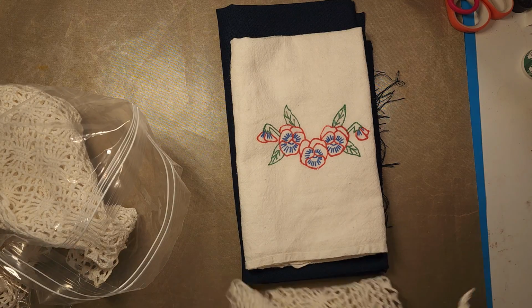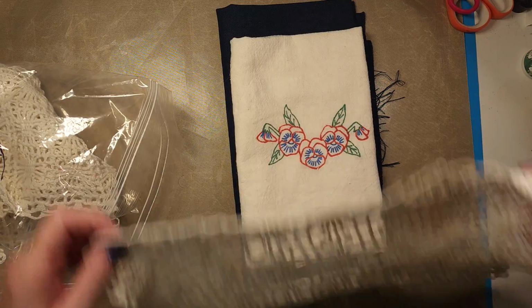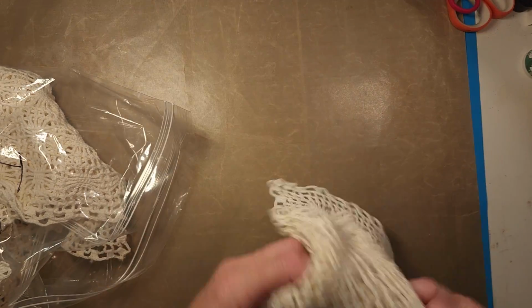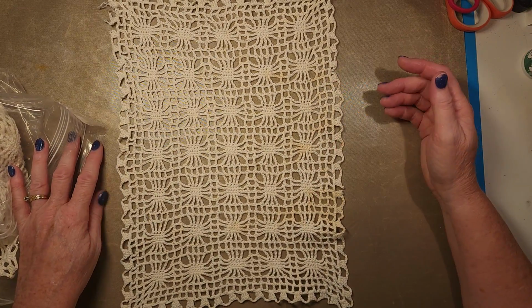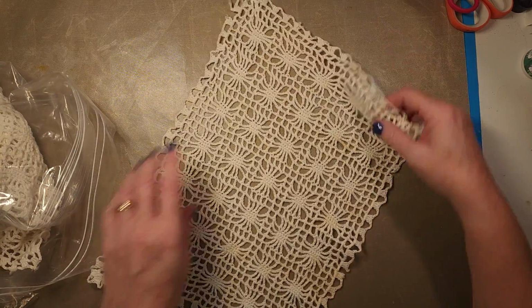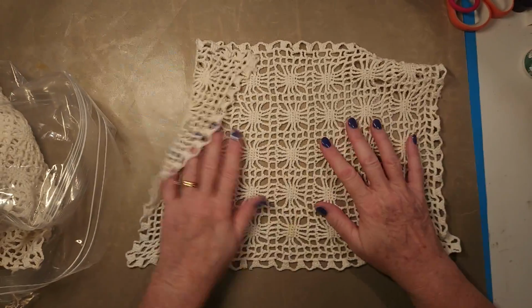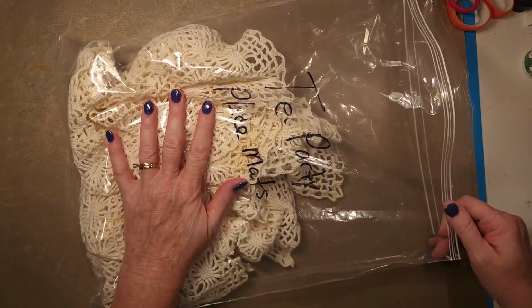Then there was this bag, and it says Tea Party Table Linens. So there are 9 of these, and here is, I'll move that over there, sorry. So this is what they look like. Some of them are not in the best of shape. You can see here, there's some stains on a couple of them, but I thought this would be really cool to wrap around a journal, whether it's like this or you cut it apart and use pieces of this. There are 9 of these. I thought that would be really fun.